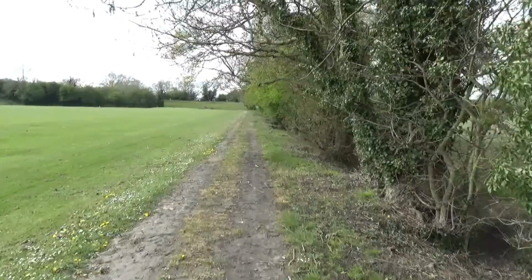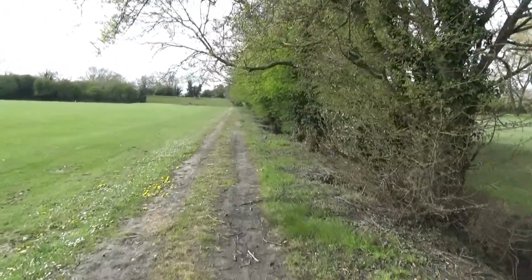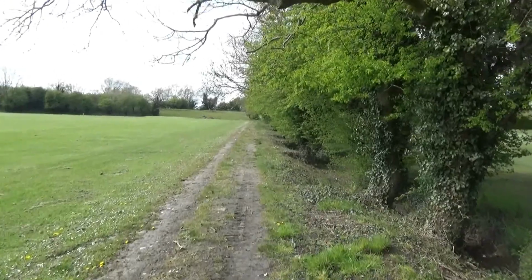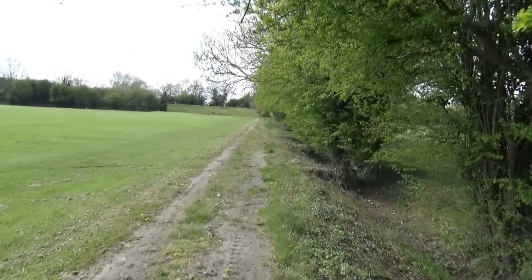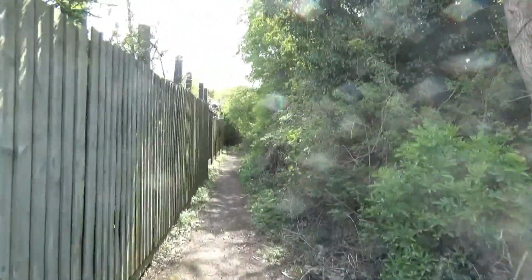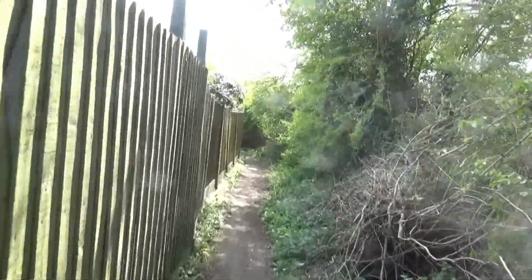So here we are, across another golf course, played in the shadow of the M1 and the noise and pollution of all that traffic. Don't think they're very keen on walkers. They've blocked off the footpath, so I'll just keep my head down and get out of it. Well, we got that over with. Just walking away from that golf course now.